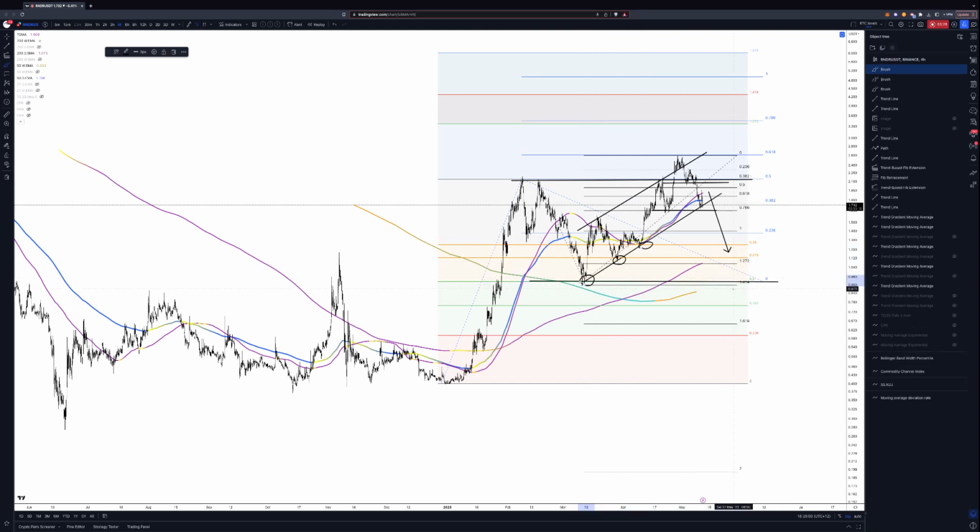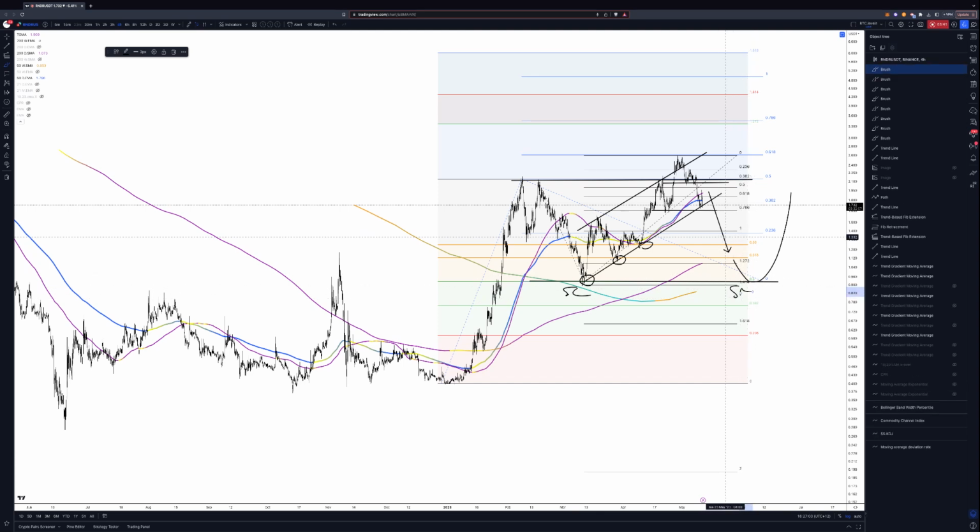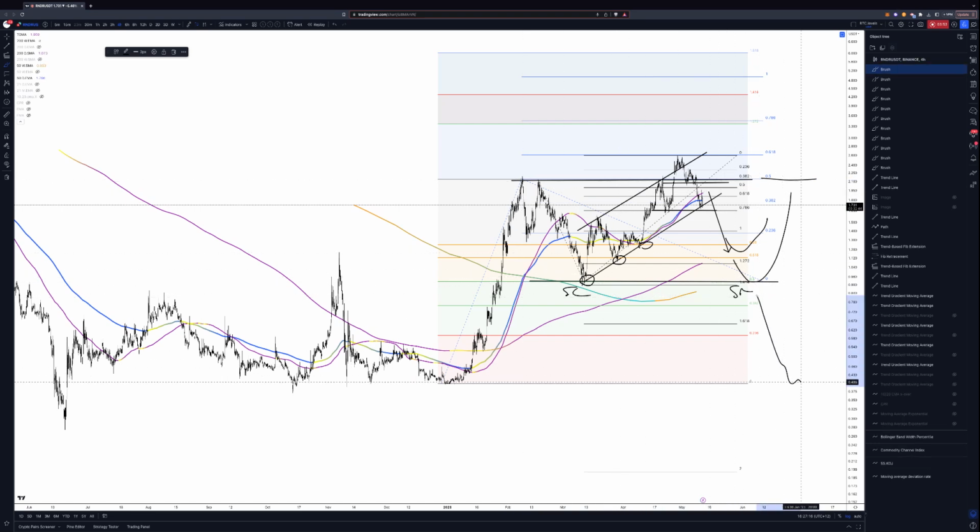So for the breakdown, this could be a macro reaccumulation, and that's our selling climax, and this is our spring level. So it can go there. So we've got two levels of interest. I think the alts are going to be pulling back a lot, and Render is still in a reaccumulation structure. If it breaks down, then this is where it's going to come down.